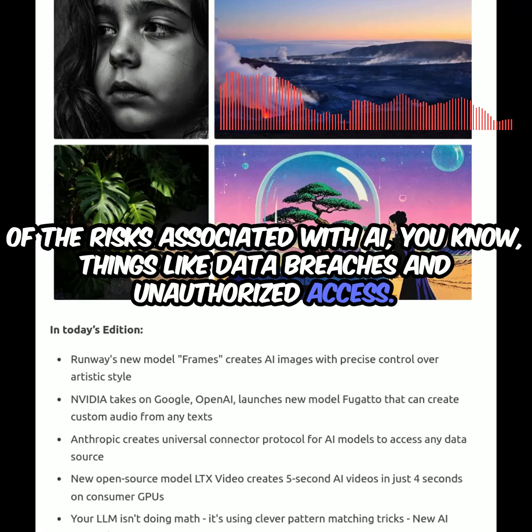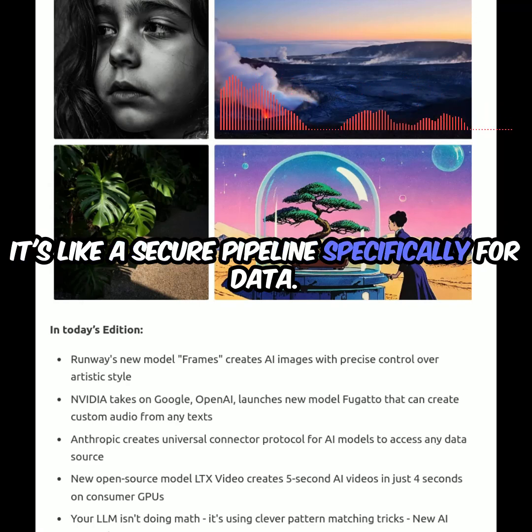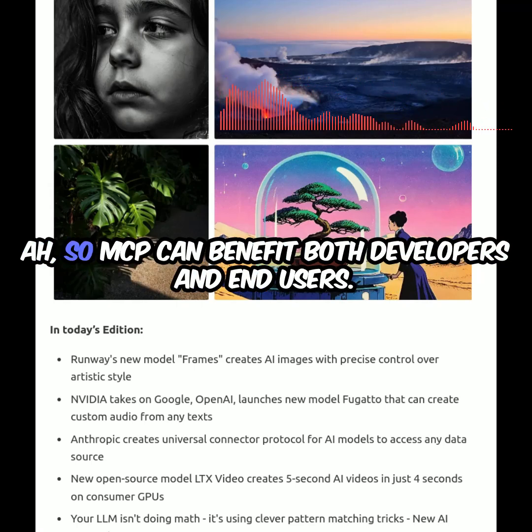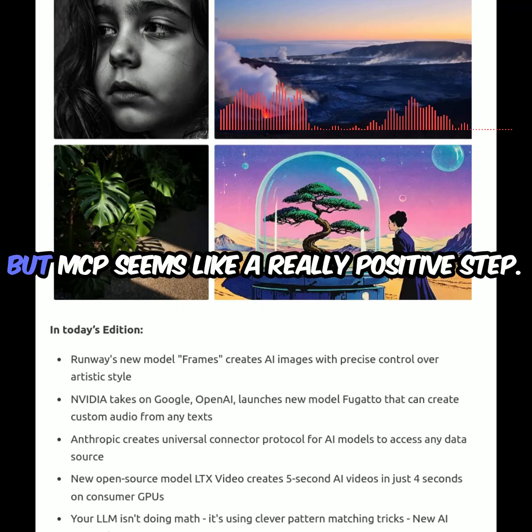So MCP could help prevent that. Yeah, because it basically creates this controlled environment for data interaction. It's like a secure pipeline specifically for data. Exactly. And a standardized protocol like this can also make it easier to audit and monitor AI systems, right? So we can make sure they're being used responsibly and ethically. So MCP can benefit both developers and end users. I think so. Of course, with any new tech, there are always challenges and potential pitfalls. But MCP seems like a really positive step.